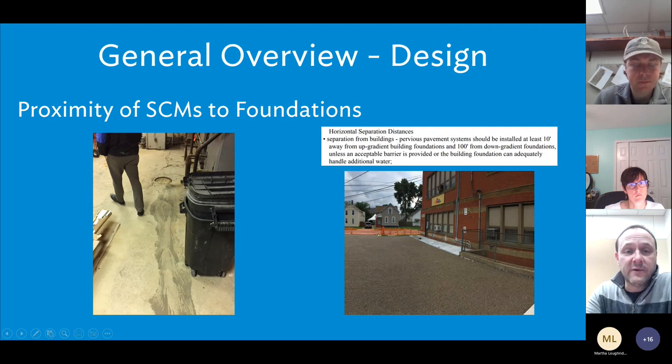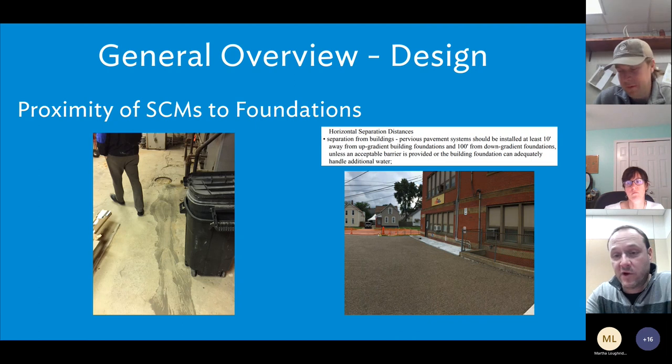Give consideration to the proximity of infiltrating practices to any existing infrastructure, in particular, building foundations. Again, this is a practice that we funded a few years ago, and this wasn't addressed adequately on the plans. We learned a lot from it as far as placing a permeable pavement system just within a few feet of the foundation of the building.